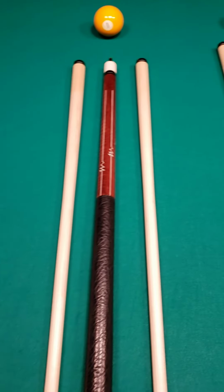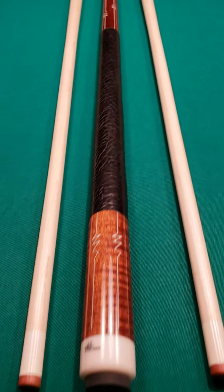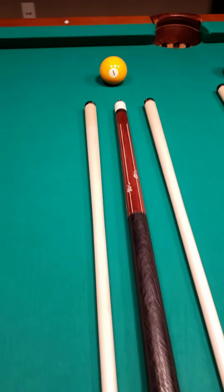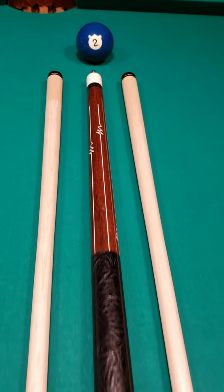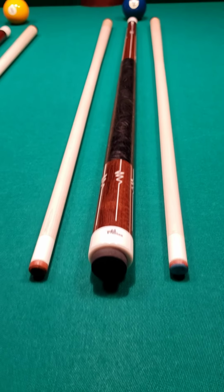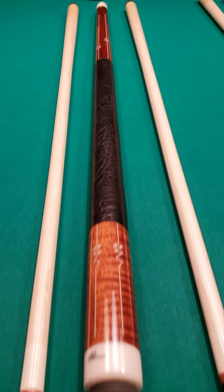Brand new shafts. So this particular cue right here has brand new unchalked, unplayed shafts. This would be a fantastic addition to anybody's collection. If you know anything about Paul Drexler, he is one of the most awarded and decorated cue makers in the world. His work is very sought after. He's been featured in all kinds of magazines, articles, and he's won about every award known to man.